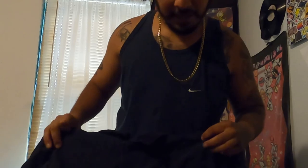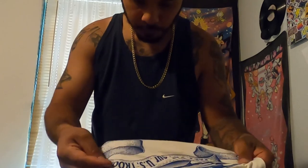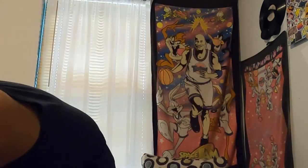This Steelers. Got a Vans. Little denim type. Some Carhartt jeans again, pants. This 1990 Desert Storm t-shirt. Single stitch. This badass colored sweater. And this vintage Carhartt jacket. So I got all this for $5 also. So these are the steals and deals.